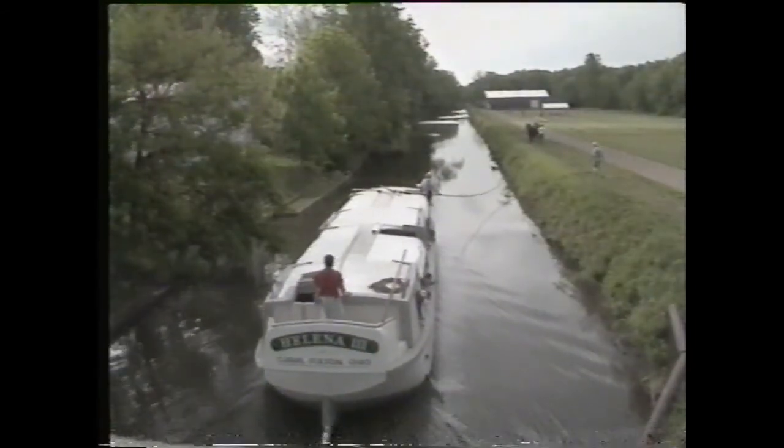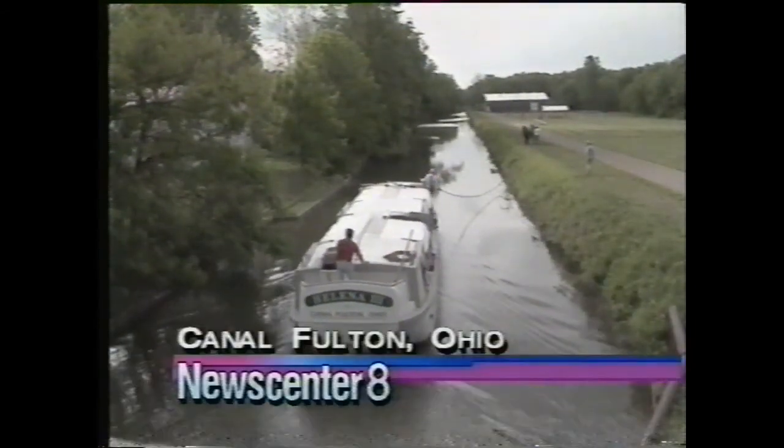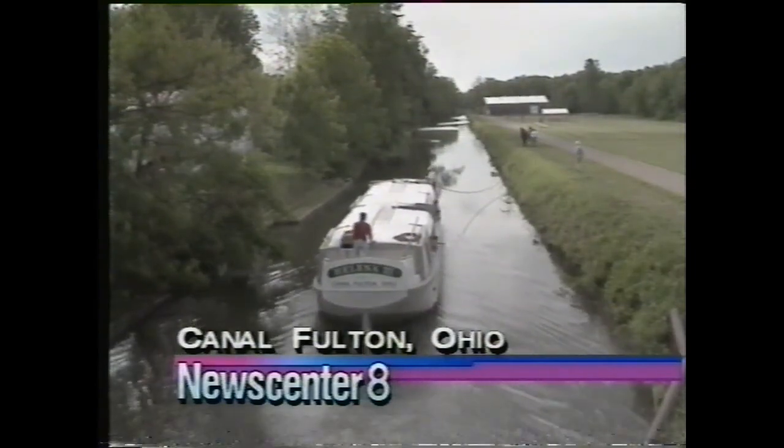It's been 3 years since a boat sailed on this canal. That's when the old boat was taken out of service because of dry rot. Volunteers have been working ever since to finish this cement hull version named Helena III. These youngsters got their first ride on the new boat and loved it.